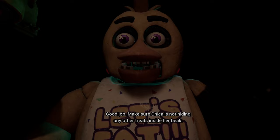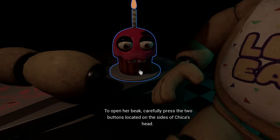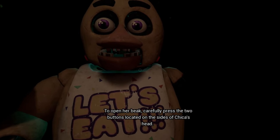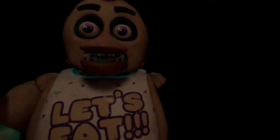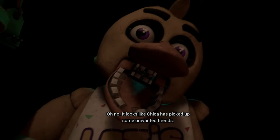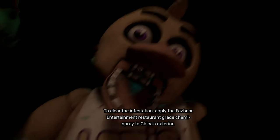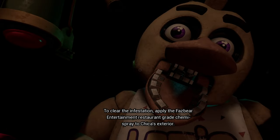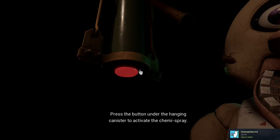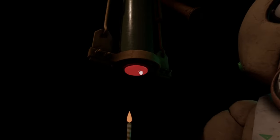Good job. Make sure Chica is not hiding any other treats inside her beak. To open her beak, carefully press the two buttons located on the sides of Chica's head. Oh no! It looks like Chica has picked up some unwanted friends. To clear the infestation, apply the Fazbear Entertainment Restaurant Grade Chemi Spray to Chica's exterior. Press the button under the hanging canister to activate the chemi spray.